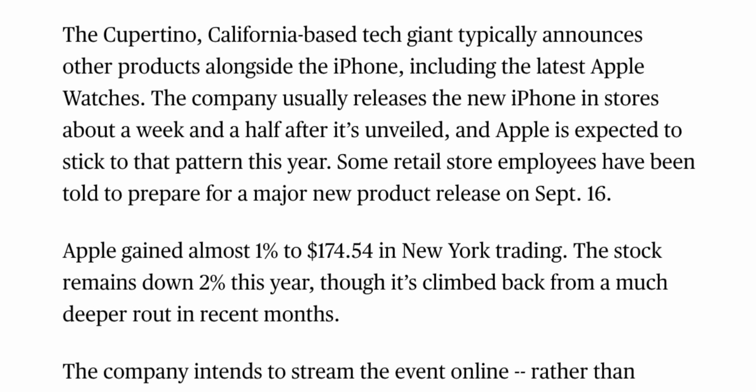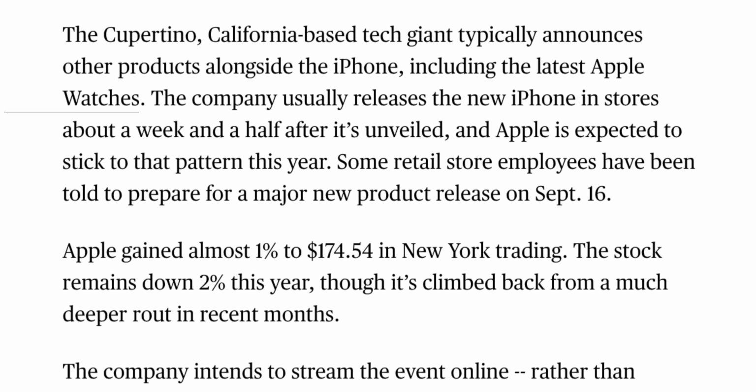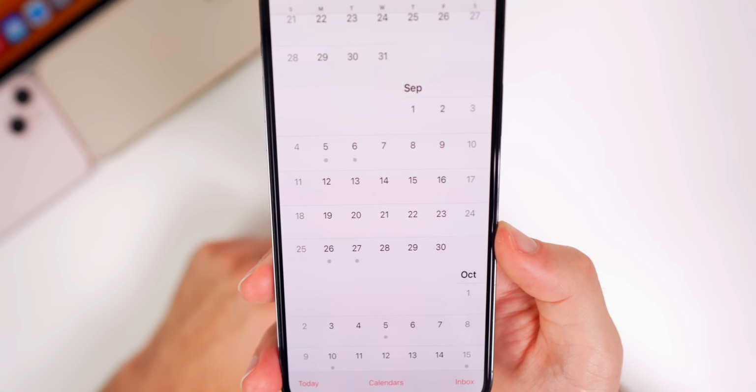Now, as far as the actual release of the iPhone 14, retail store employees have also been told to prepare for a, quote, major new product release on September 16th. So that is why the iPhone 14 is expected to launch on that day, with pre-orders coming the Friday before as usual. And these dates are actually pretty unusual for Apple.